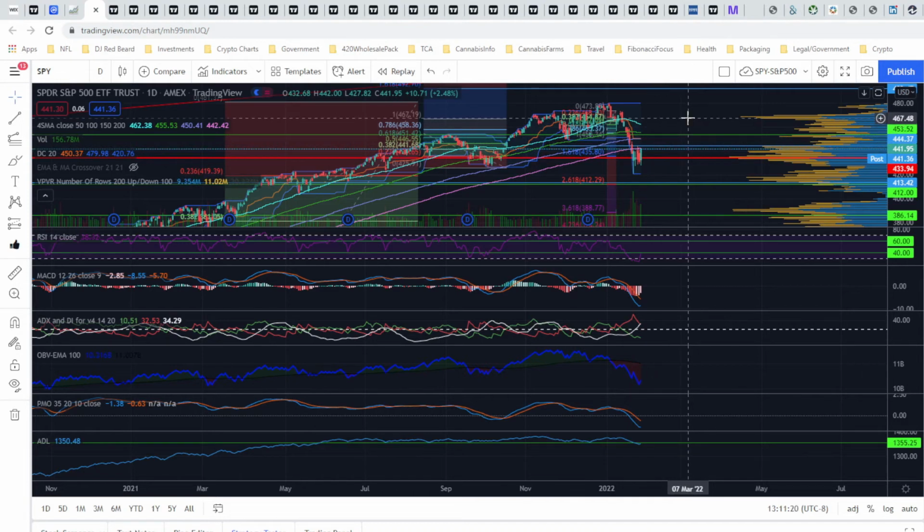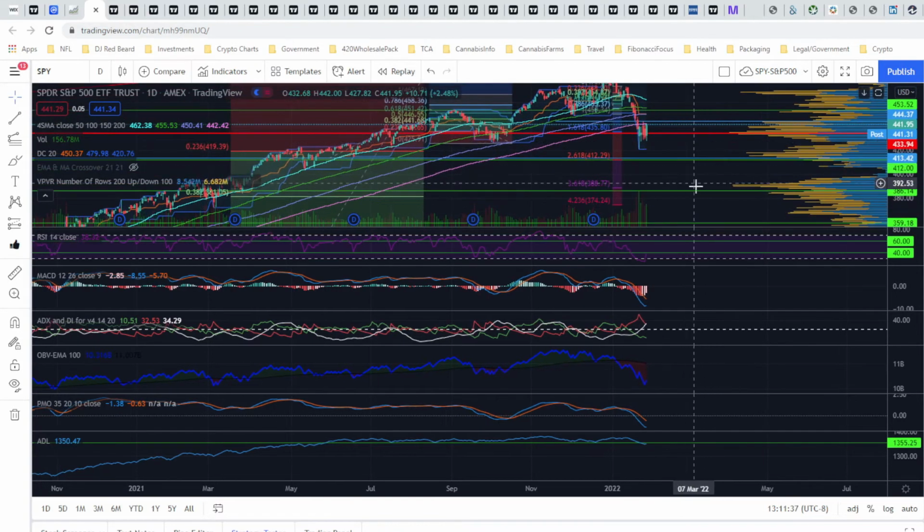If we get back above that 200-day and above this key trend line here, then that would certainly be a little more bullish signal. But what I'd probably expect is a reversal from this and continued selling pressure. I'd be looking for support if we continue to sell off right around this 413 level. If we break down further, then I'd be looking for some support right around the 385, 400 level.